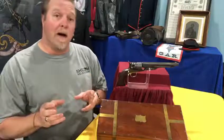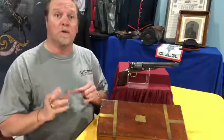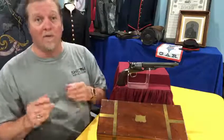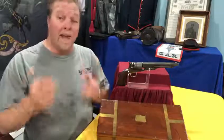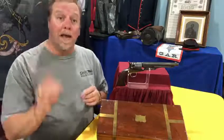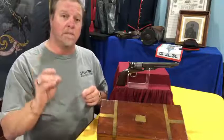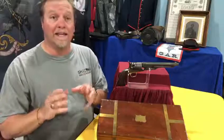Today we're going to talk about one of the most famous guns of the Civil War, the Colt Army 44 caliber revolver. This is one of the largest production guns that Colt made. They made them from 1860 to 1873. To a collector, it's very important to get it below the serial number of 156,000 because that's the approximate date that they made it to by the end of 1865.